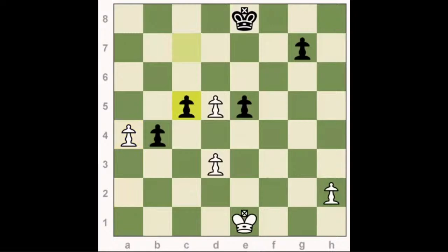Black plays this move. Can white capture this pawn en passant? Okay. What do you think? If you answered yes, you now understand how to capture en passant, and I'm very happy for you.